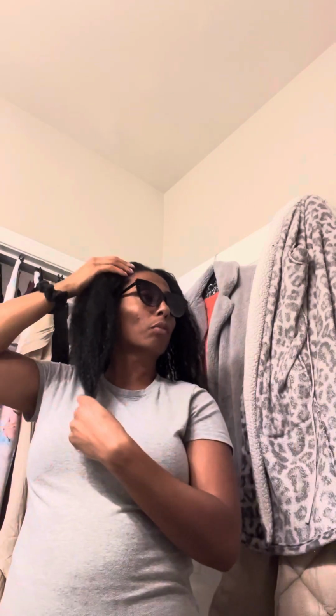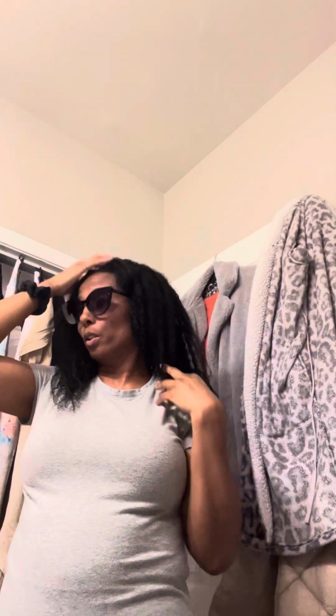Now let me turn it around for the back for you guys to see what my hair is looking like. So back here, it's looking like this. This is my hair. It's super crinkly. It reminds me of that crimping iron we used to use, or they used to call this waterfalls when they used to do a finger wave, and then they would have this crimped spot in the front and then it would trickle down.